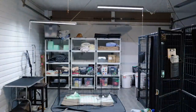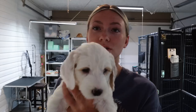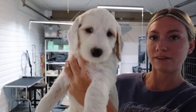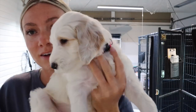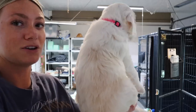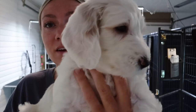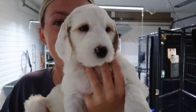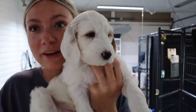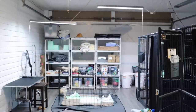Who's next? Come here. Okay, so this is one of our two girls. This is Blossom. She's obviously very different than the red girl. She's got some coloring coming through on her back there, if you could see. She's got a wavy coat as well. She's got color on her ears and in her eyes. She doesn't like to look at the camera. If there's anything I've learned over the last couple weeks. So that is Blossom.